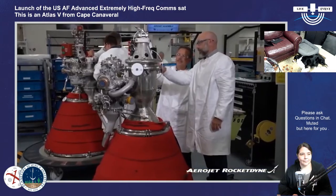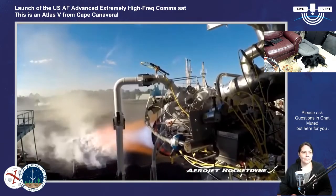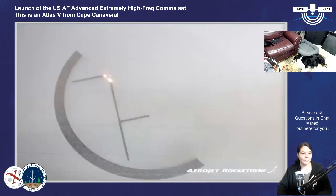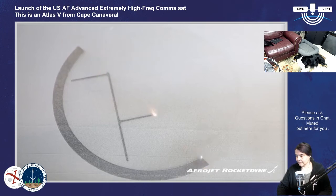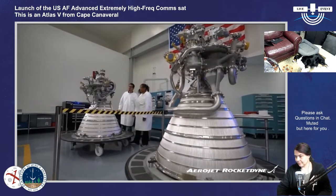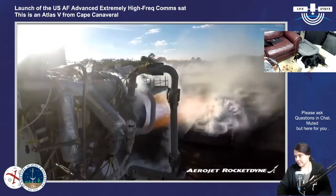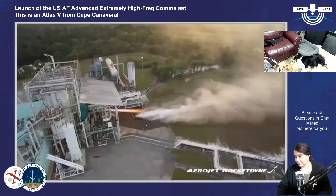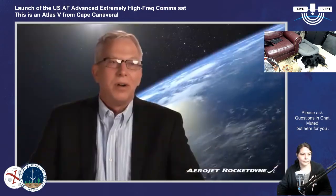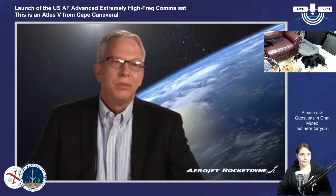The Aerojet Rocketdyne team is also working on a new version of the RL-10, known as the RL-10CX, which will leverage additive manufacturing to build major components of the engine in order to make the engine much more affordable, while maintaining the outstanding performance and reliability that has made the RL-10 the upper stage engine of choice for decades. Thanks to the RL-10 team for continuing to provide an exceptional engine that serves the needs of our nation.